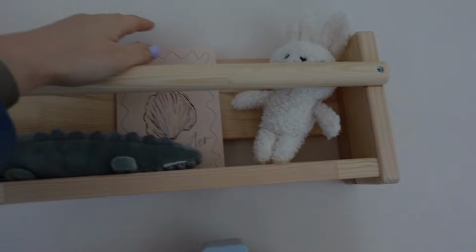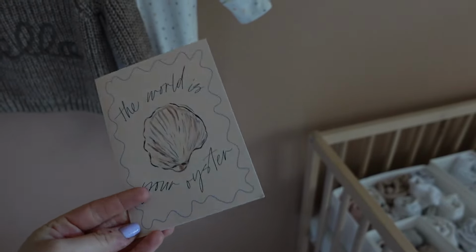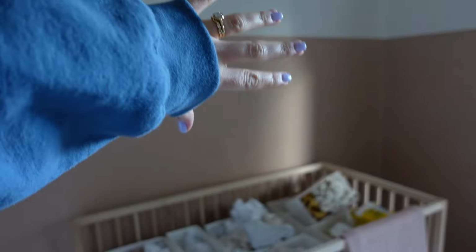And got this card for her today in Brighton, which I want to get a frame for. It just says, the world is your oyster, which is super cute. And planning to put a print up here, so that has just been ordered as well. But yeah, that's her room so far.